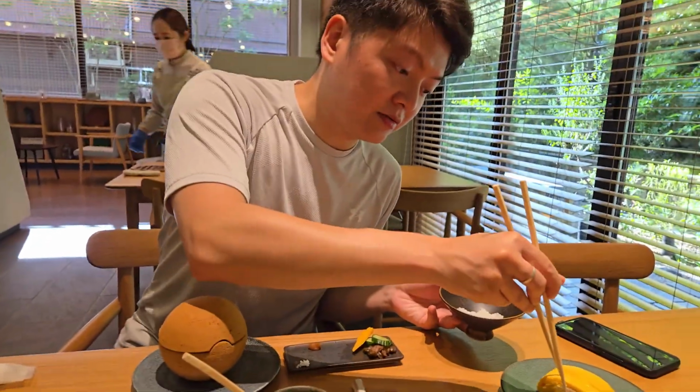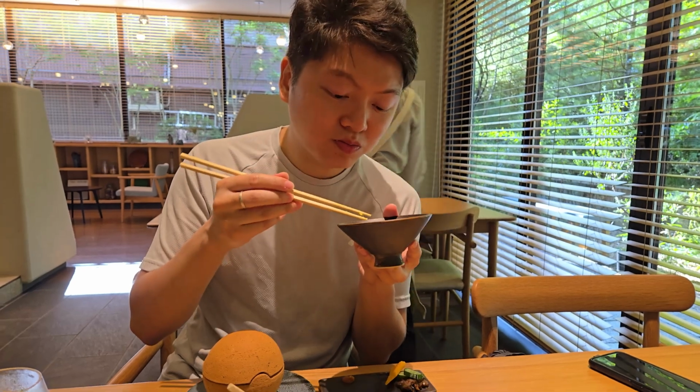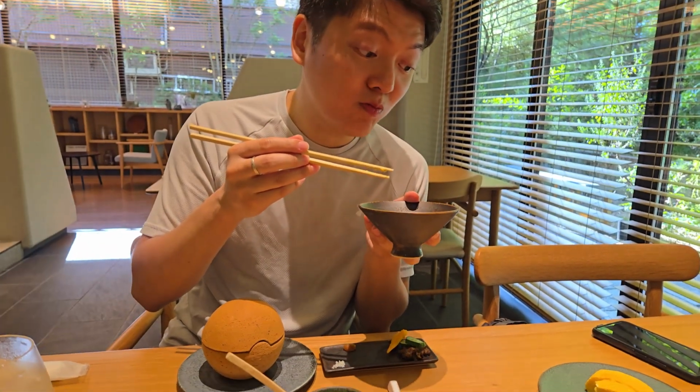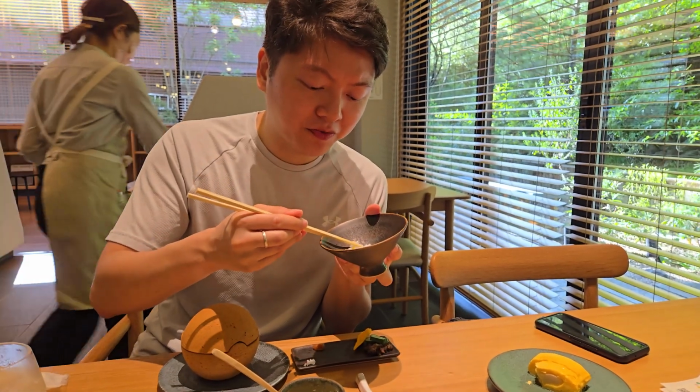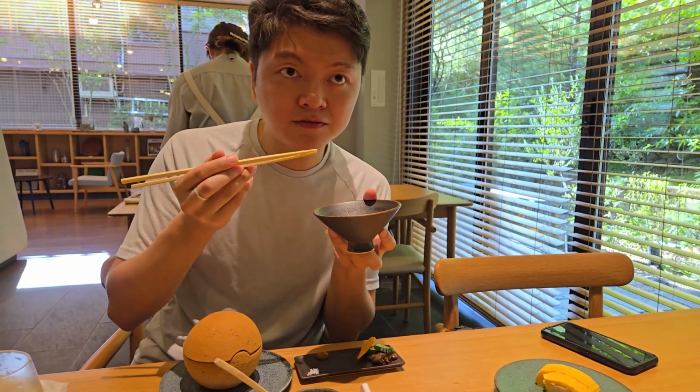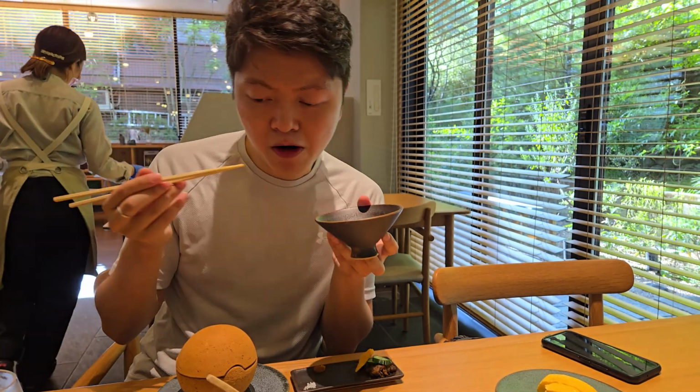Across from me, John is trying their dashi maki, which is the best Japanese omelet that we've tried during this Japan trip. It was so unbelievably silky, and it was savory, which we enjoyed because most Japanese omelets are actually on the sweeter side. So this one was perfectly not too salty, but salty enough for us to increase our appetite and get us ready for the main meal.